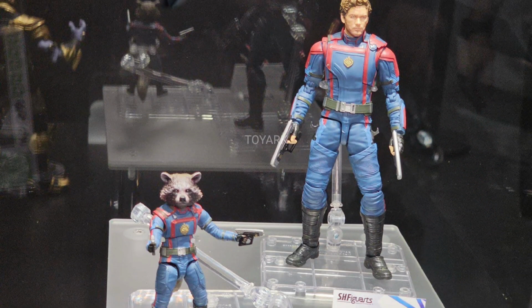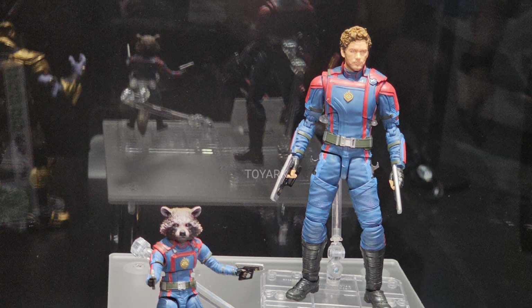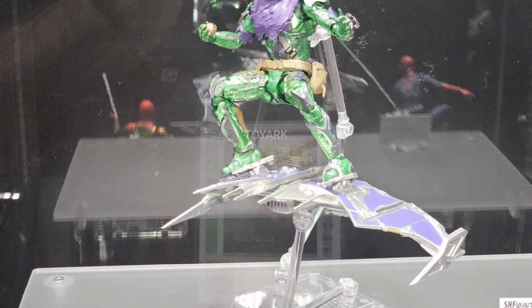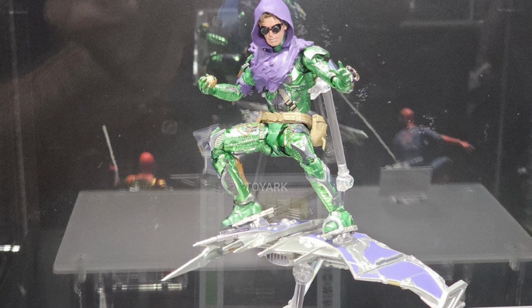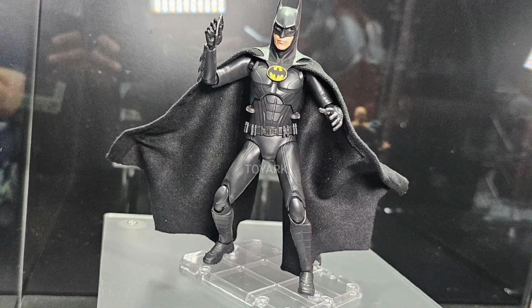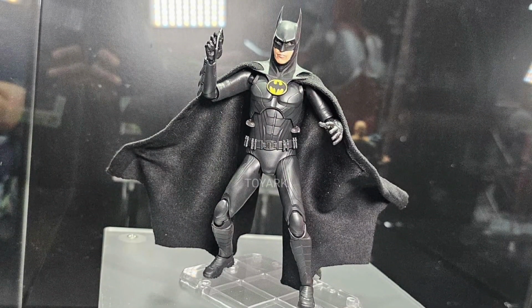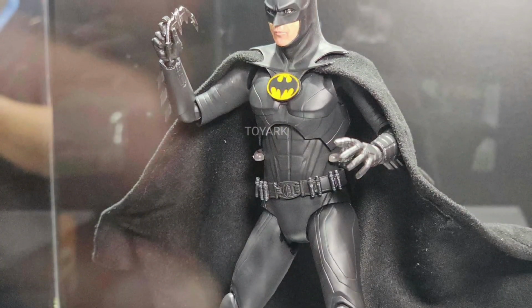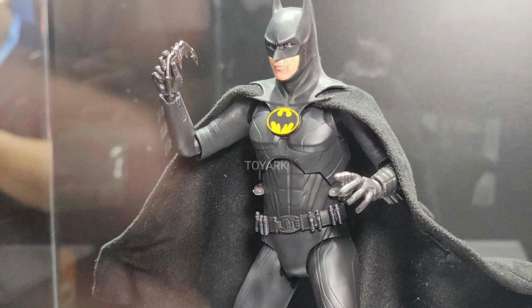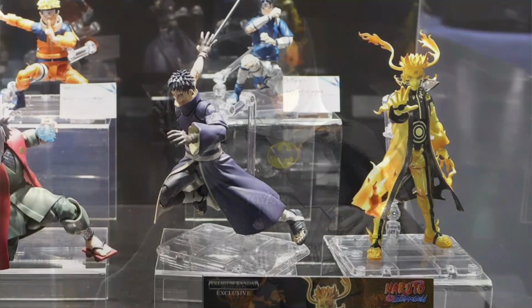Then now moving on to their Marvel stuff, we have the Rocket Raccoon and Star-Lord figures from Guardians of the Galaxy 3. Then we do have their Green Goblin on display looking pretty badass. Then we do have their Flash movie Michael Keaton Batman. This does look pretty cool, but I feel like it's going to suffer the same lacking of articulation as their regular 89 Michael Keaton Batman.